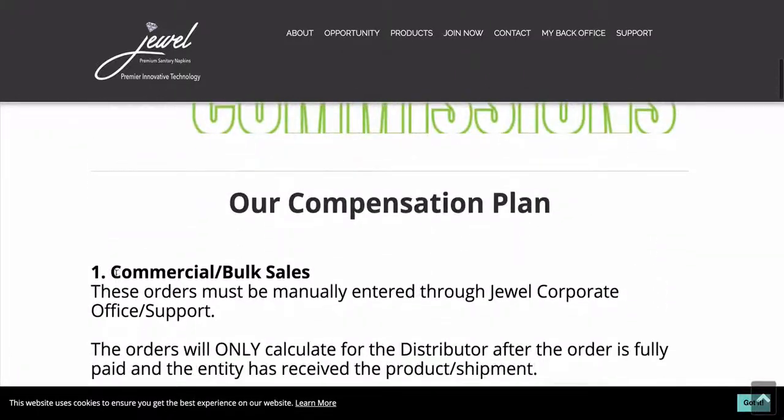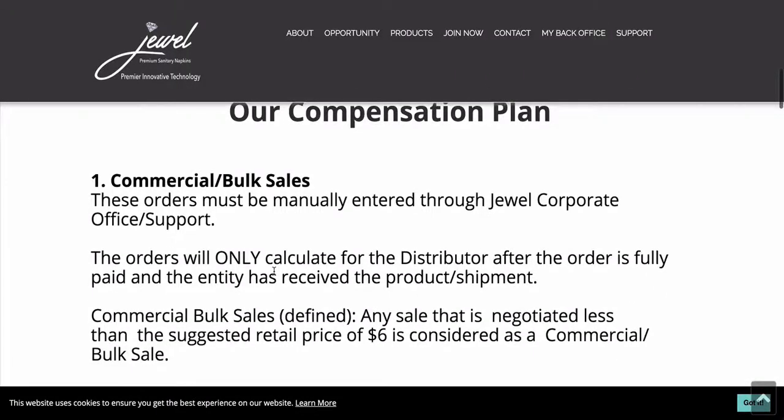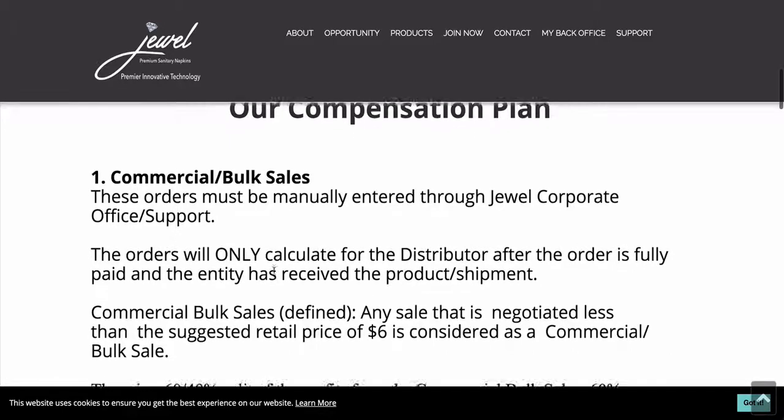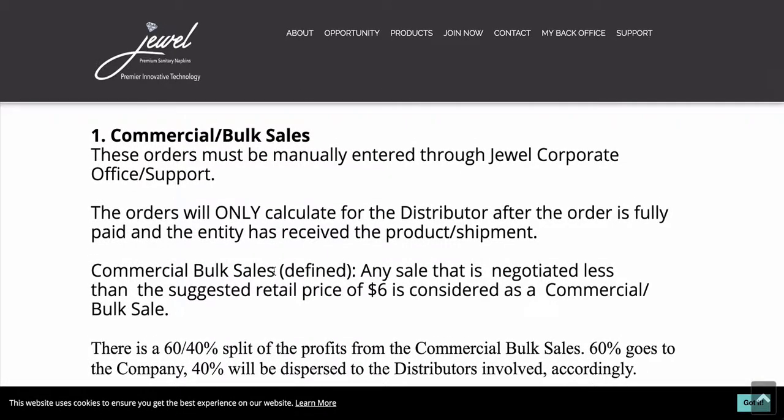Now, the first way we get paid is by commission bulk sales. Now, what is commission bulk sales? Obviously, just what it says. Instead of a customer buying a pack of patches for $6, you're going to get a very reduced price, depending on if you buy a large quantity order. Now, how does the distributor get paid off of that since they brought that deal to the table? Since they're getting a bigger quantity, the company has to lower the price, which means we get a lower split, but you still get a lot of money.